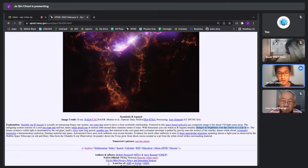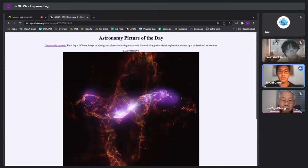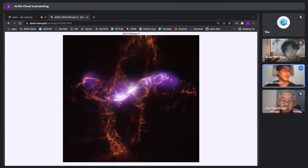So yeah, as long as you have binoculars, you can even see that it changes brightness. A lot of people think that the sky doesn't change. Every night they look at the stars, and the stars don't change, the stars are permanent. But actually no, this is one example that even in a very short time scale, a time scale of 1 year, the stars, not just the planets that move around, the stars themselves actually change. So this is a very good example of it.